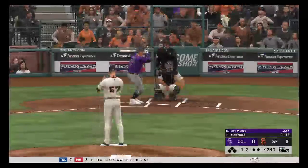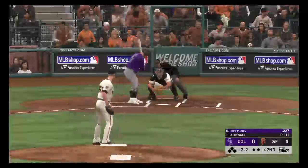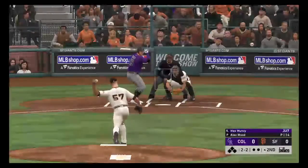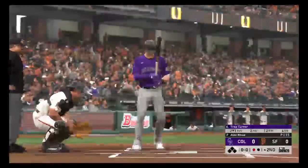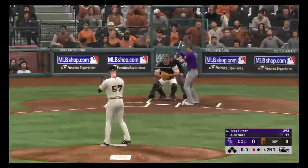Good pitch there down below the zone. Got him to go after it. And he just misses inside with the fastball there. The 2-2 is a swing and a miss. That's strike 3. So the bases are empty with one man gone. And that'll bring up one of the fastest players in all the land, Trea Turner.